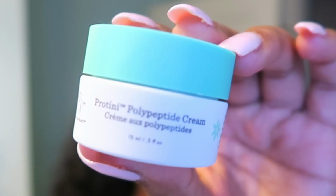So for my moisturizer, I have been using this Protini polypeptide cream, and this has been working well for me with this wintertime dryness. I've also incorporated an oil in my moisturizer, just to help combat some of the dry spots that I have on my skin. And the oil that I've been using, I actually got from Ulta. I think it came in one of those package gift sets, or I don't know.